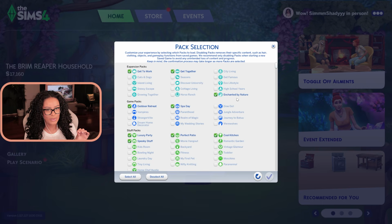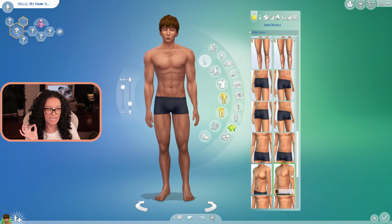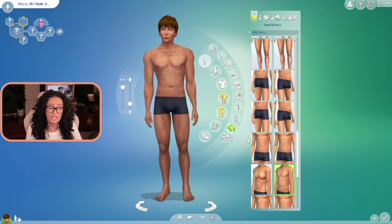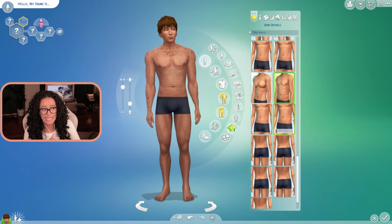I think the key takeaway here is pack selection is probably a little bit of a red flag right now. I wouldn't use it if I were you. I've just seen there's a lot of problems with that, so be aware. I am so happy about the updates in the skin details category. I think we needed to showcase that there is a skin details category and it should be utilized, because I think a lot of people forget about it. Unless you have CC downloaded, you normally head to this place.